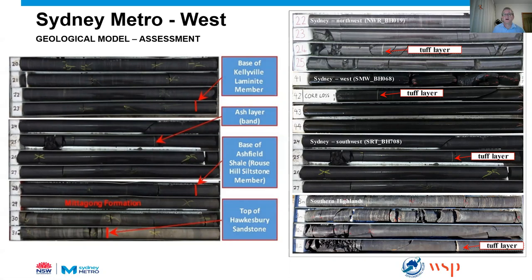We progressed this work and we're sitting in Southwest. You can see out of Kemps Creek, which is down here, but City Metro West, this is out at Parramatta, Sydney Olympic Park, I think. You can see the tuff layer in the core here, and these all sit exactly the same distance as these. It's about 2.97 metres plus or minus 400 millimetres, and this is right across Sydney.